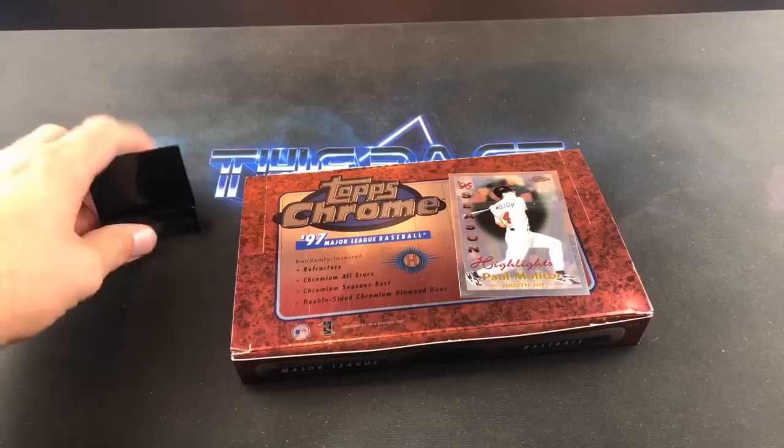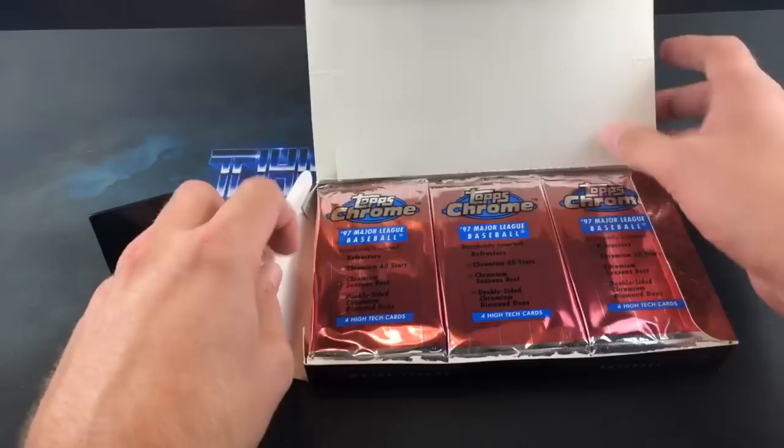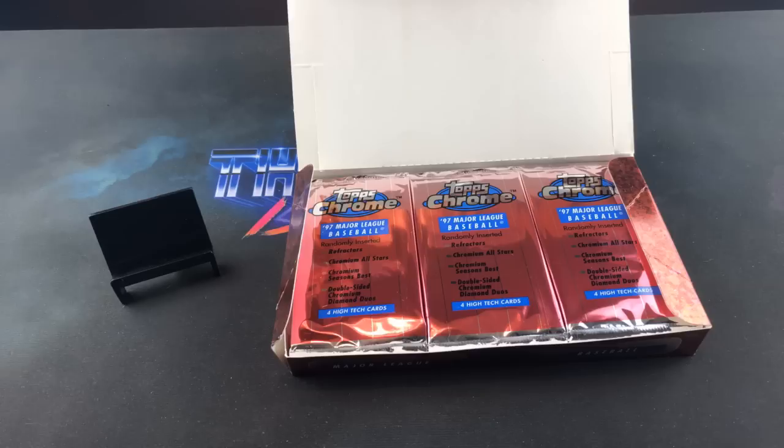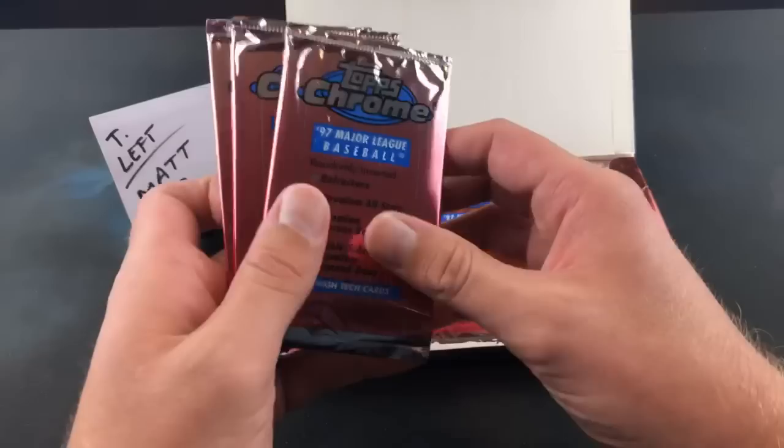But let's get down to ripping here. Thank you for joining me. We have 3 stacks of 8 packs. We have 4 cards per pack. And in the hot seat first is Matt P, who actually got pretty lucky in last week's break. He got both Mantles, the Mantle Finest from 96 Topps. So he has the first 4 packs.